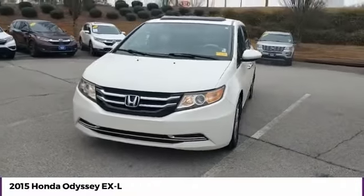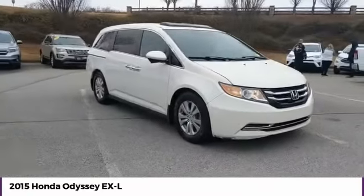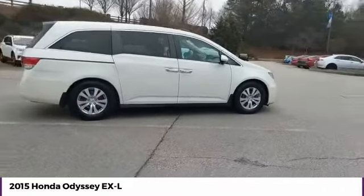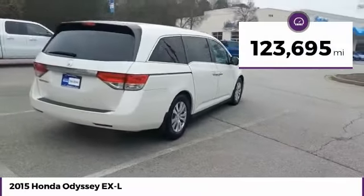Take a ride in the 2015 Odyssey. The Honda Odyssey is a showcase of distinguished style, captivating technology, and advanced safety features. A must for all families. This vehicle has less than 125,000 miles.